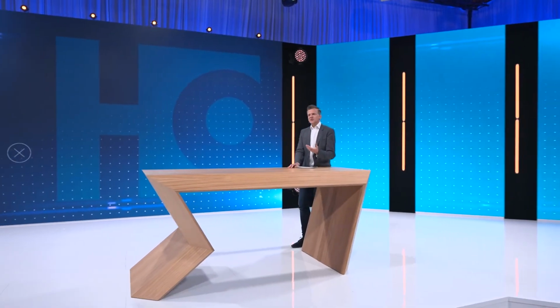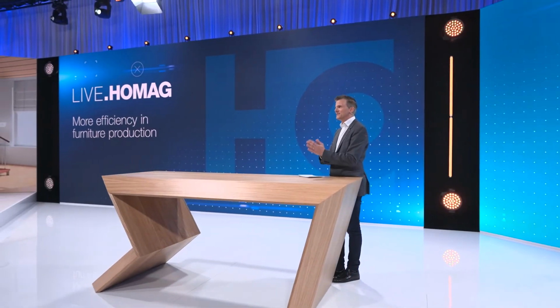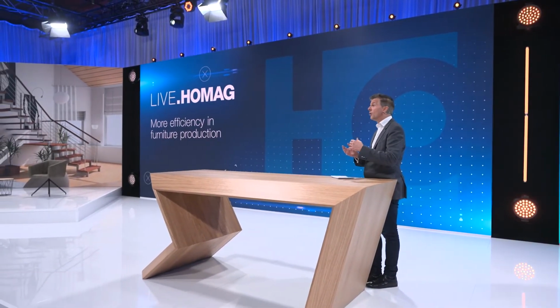One idea for becoming even more efficient is digital value stream optimization. And with its help, furniture manufacturers can quickly and digitally record their production data, regardless of how old their machinery is and which manufacturer the machines come from.